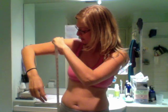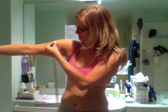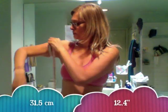My arms have taken a long time to shrink, but they're starting to shrink now. My right arm is always bigger than my left because it probably has more muscle on it, because I'm right-handed. This arm is still 31.5. And up here, quite a tricky place to measure. It's the same, 35.